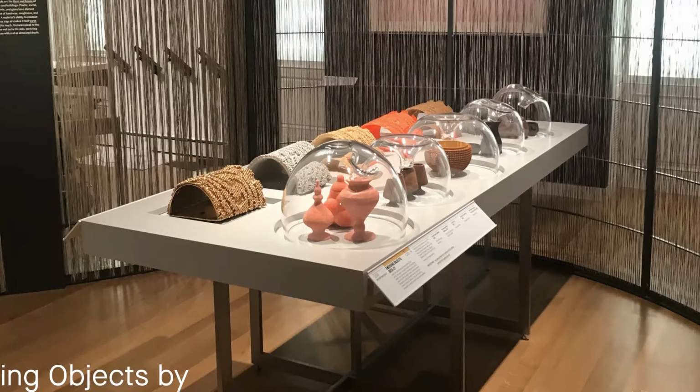And the designers created these unique showcases that were hand blown out of glass with an opening in the top so that you could come down close and smell the objects inside. I think that's unique. I don't think any other museum has done that, had museum cases with a smell port. We thought that was really cool.